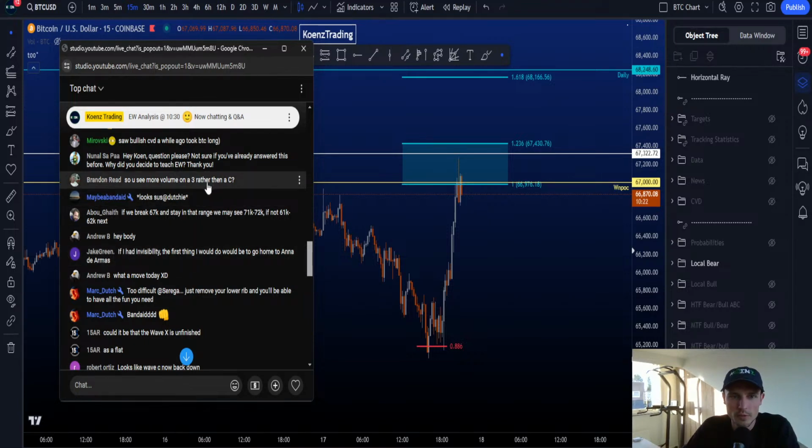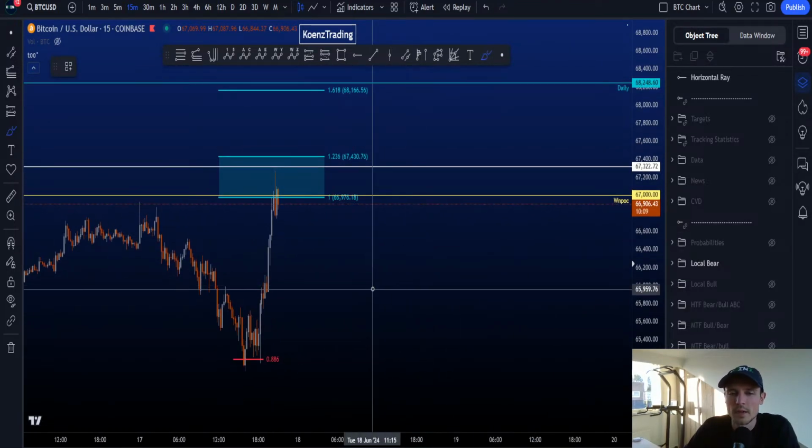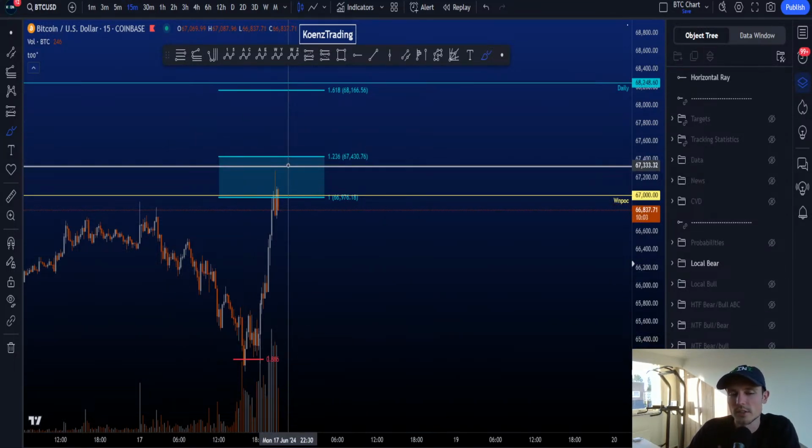Do you see more volume on a wave 3 than a wave C? Not necessarily. When I compare a C and a 3, I generally don't really look at the volume because a wave C does like to end on a high amount of volume as well. And the volume in a wave C can be very high. So the volume that we have here doesn't tell me anything about a wave C or a wave 3 at the moment.